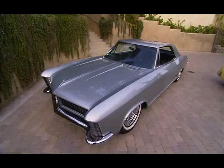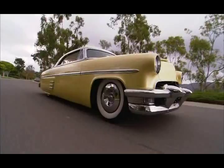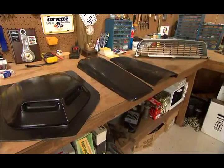Next week, we're heading out to SoCal to check out a couple killer customs. We'll take out a slick 54 Merc and a dropped 65 Riv. These babies were built for cruising low and slow. Plus, we'll look at some of the latest offerings in Mopar restoration parts.